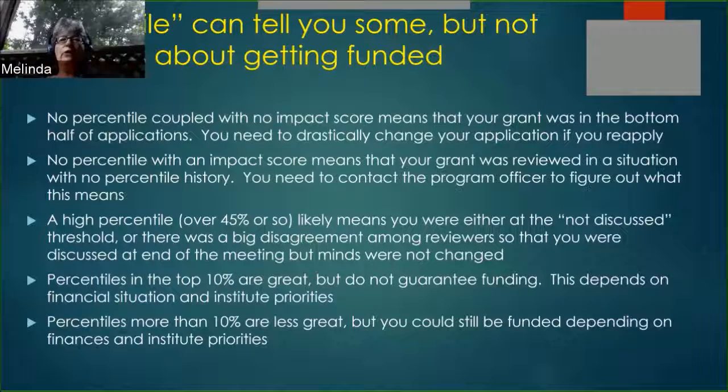However, sometimes there's no percentile, but there is an impact score. That means your grant was reviewed where there's no percentile history. I'll use as an example the Center for Translational Research grant that the MRDA program is funded under. That grant went through competing renewal at NIH this spring, and it received an impact score and no percentile. That's largely because there are so few CTR grants that are ever reviewed, percentiles aren't meaningful. So the program officer is basically working on impact score, and there's really only one study section that reviews these anyway.